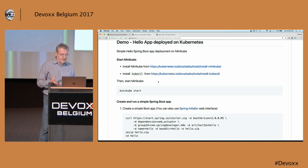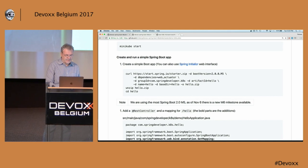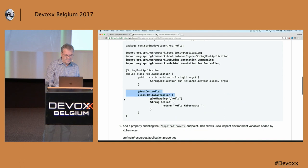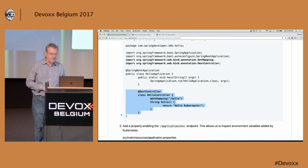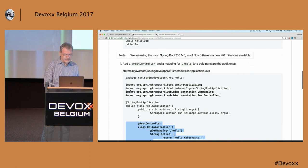And that's basically your command line to control how you deploy your applications. So you start up your Minikube, and after that gets going, I just created a very simple Boot app with this curl command. I just specify the Boot version, and I want the web, and I want an actuator. And once I've done that, I added one REST controller method into this app that was generated for me by the Spring Initializr. And I used the curl version of that.